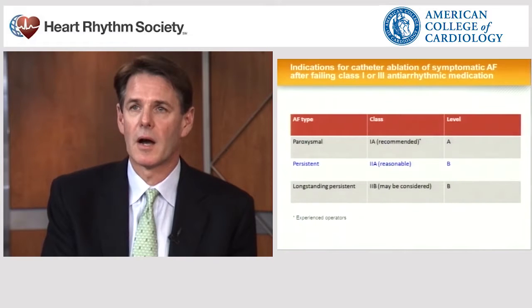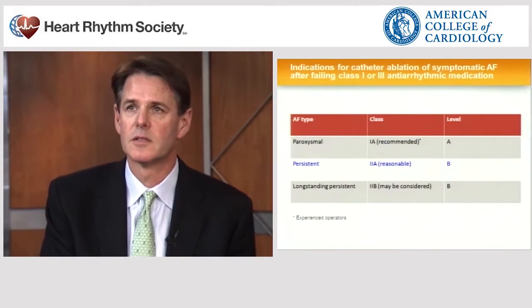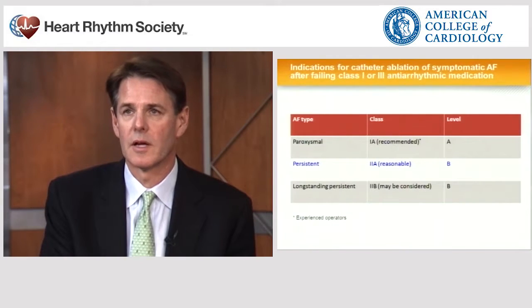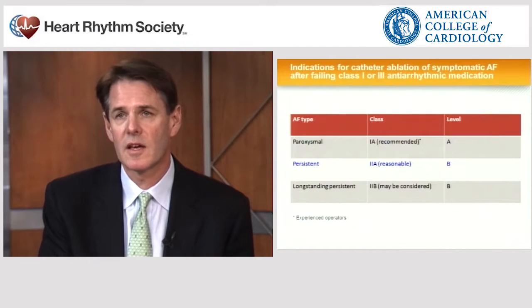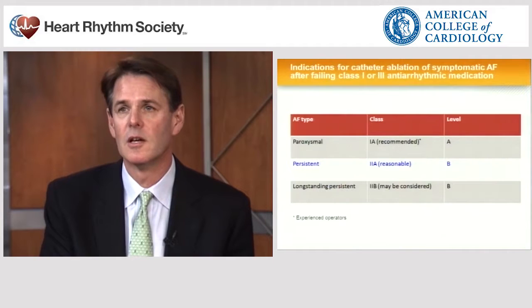Paroxysmal is the only 1A recommendation. Paroxysmal symptomatic atrial fibrillation having failed a class 1 or 3 antiarrhythmic drug is the primo indication for ablation. Persistent is reasonable, and long-standing may be considered. And in this case, it turned out to be a very good choice if you want to consider him long-standing by a few days or months.